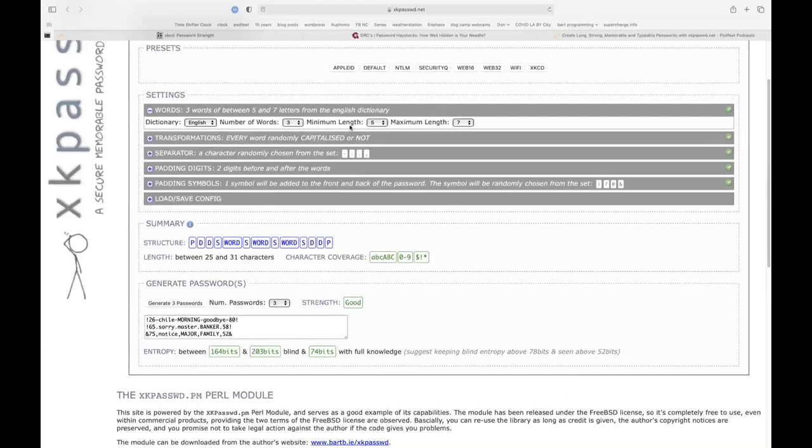But the minimum length is 5 and the maximum length is 7. What if we push that down to 4 words each? What if it was just 4 words? Let's take a look and generate 3 passwords. Look, it's still good. It still beats the entropy numbers, right? So we want to be above 78 and above 52 in these two numbers. We're still doing pretty good.